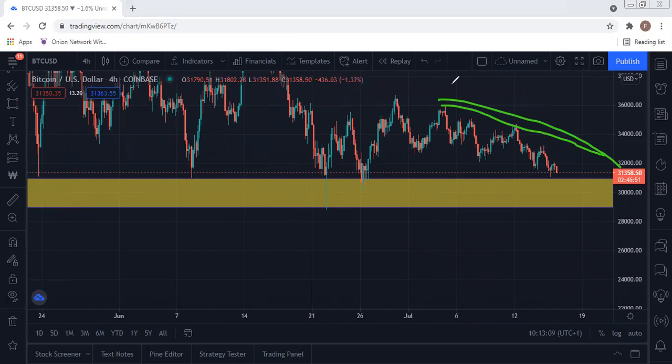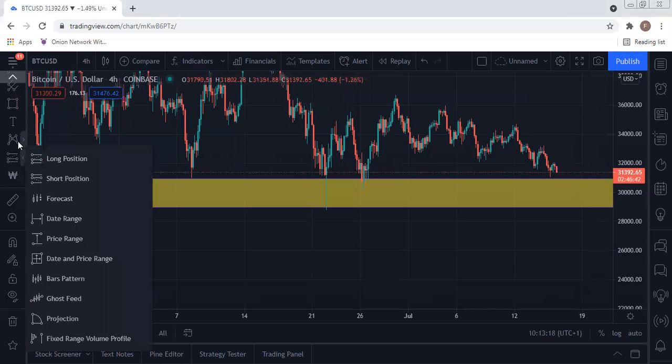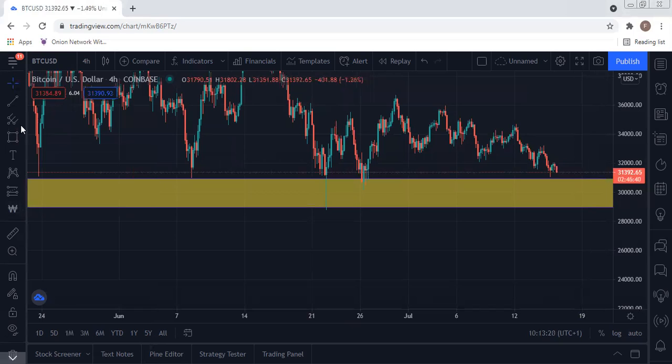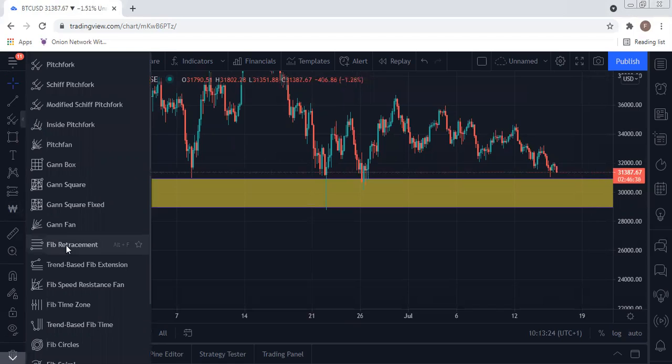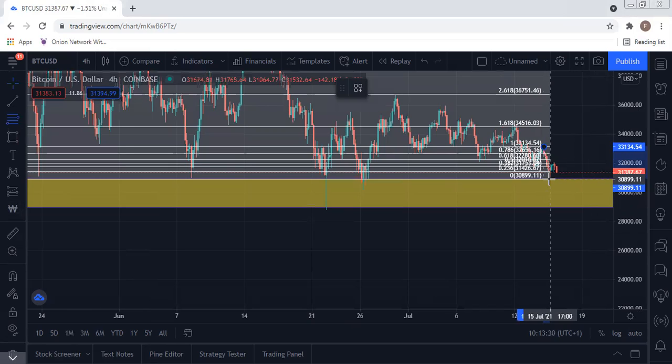Now, if you grab your FIB retracement level, which I always like to use, let me just grab it. This is not the point. So if you grab your FIB retracement tool, you will know that this is actually a downward move. And from this point, this is a pullback, and this is where the pullback ended. Down to this point, it gives you the FIB retracement level.